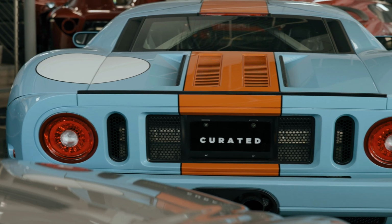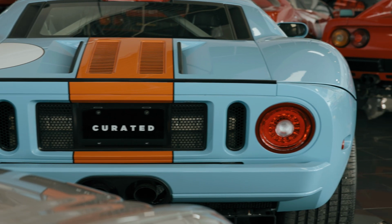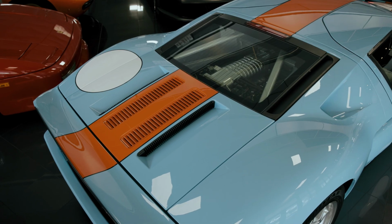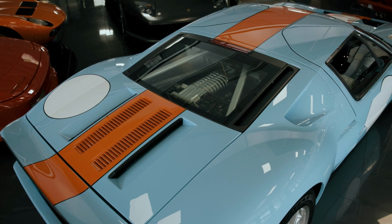I'm always open to purchasing more Heritage Ford GTs from 06. And actually, something I learned recently, this was a $13,000 option, the Heritage package. So just a livery package, but super cool.